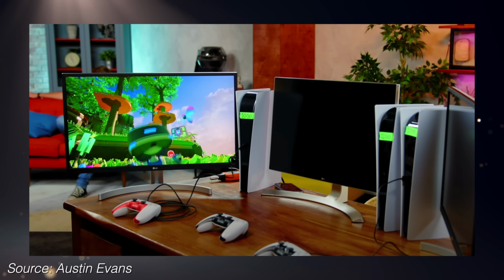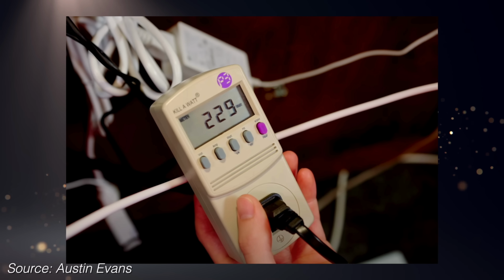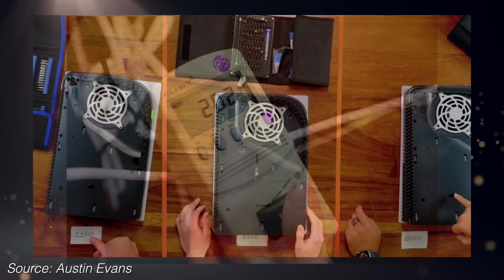Or at least the most prominent changes, which right off the bat, Austin did a power draw test, sitting idle on Astro's Playroom. The launch PS5 was pulling on average about 218 watts. The 1100 series PS5, the one from last year, 229 watts. And this year's PS5, 201 watts. So actually drawing less power, which is good.